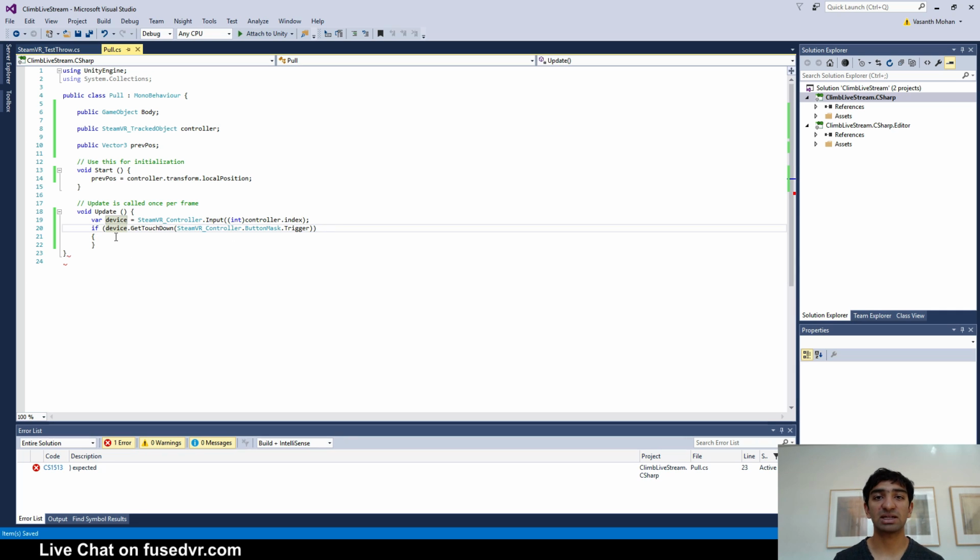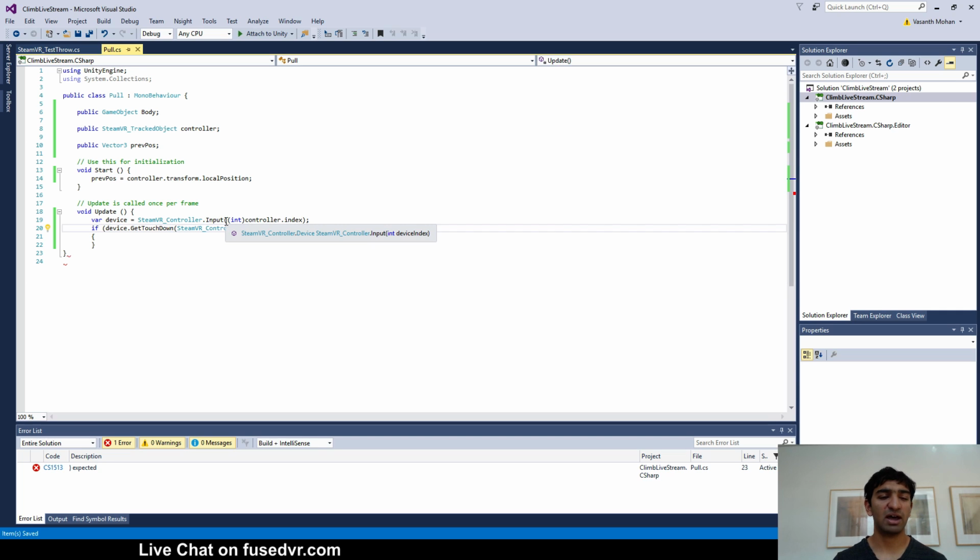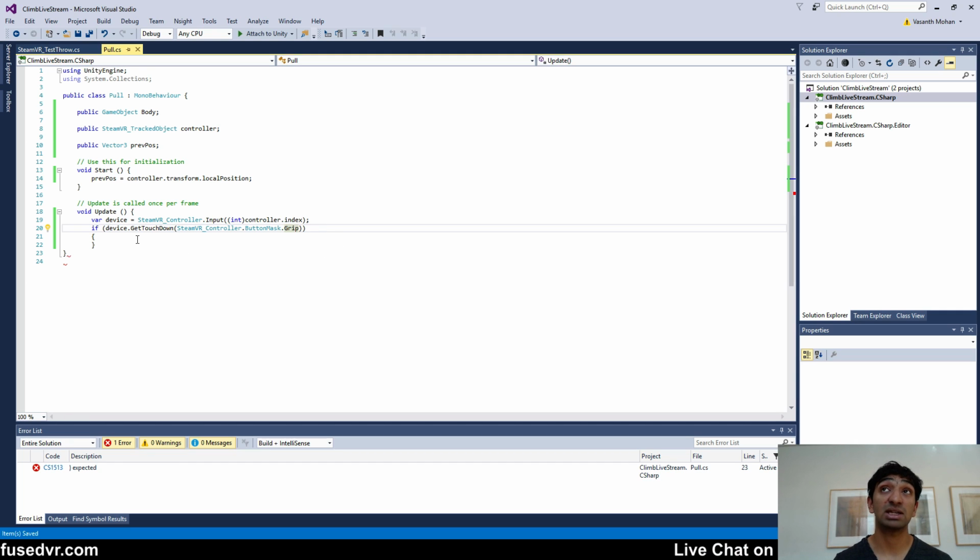This line is specifically for the trigger, but I'm just going to change this to be the grip. On the controller, there are probably two grips here, and this line detects both. Unfortunately, I don't think this specific method has a way of detecting which one. They're treated as the same. If someone knows a good way to distinguish between the two, put it in the chat. I think I saw in Unreal that they had a way, but I haven't checked specifically in Unity. For our purposes, it's actually good to detect both.